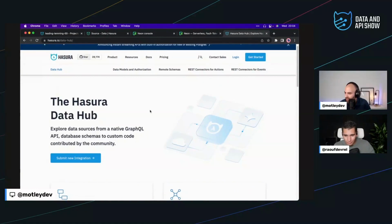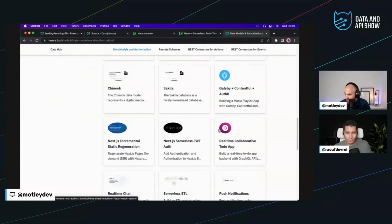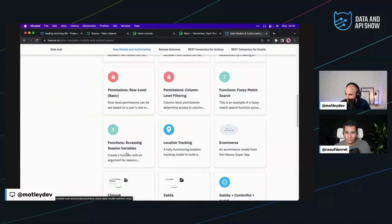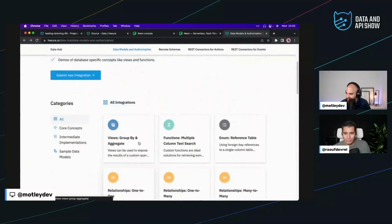So we're going to grab a data model. And we're going to use, let's see here. Those are complete databases. Do we have a simple e-commerce model here? Oh, this one needs a lot more data. That's the super app, that one's not a small SQL statement. Let's go ahead and go to a simple one.